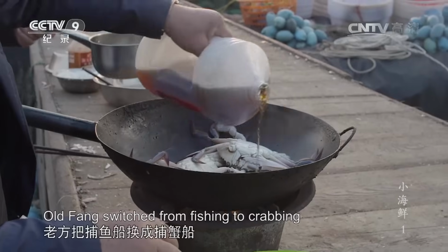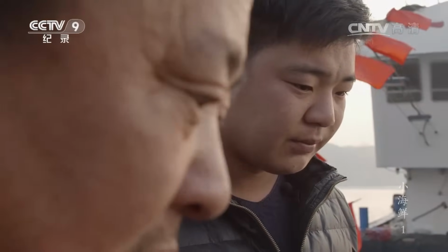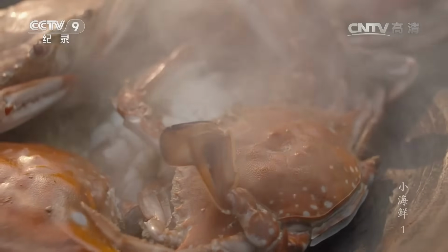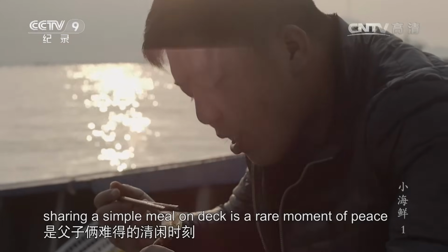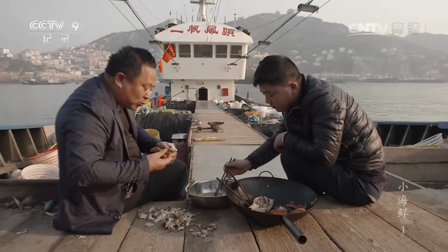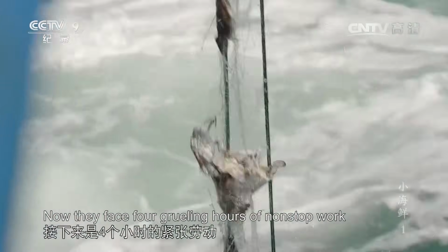5 years ago, old Fong switched from fishing to crabbing. Now the whole family's future depends on this crabbing boat. Early autumn is when the crabs are at their fattest. The snowy white meat is tender, with a sweet finish. For old Fong and his son, sharing a simple meal on deck is a rare moment of peace. Now they face 4 grueling hours of non-stop work.